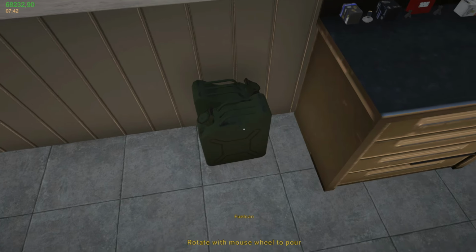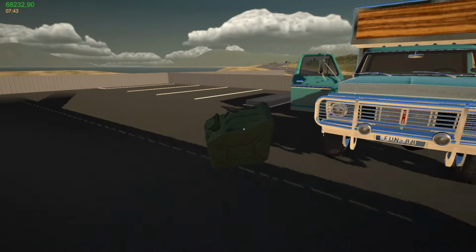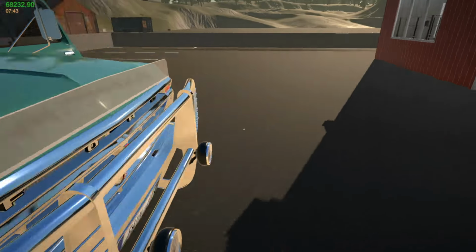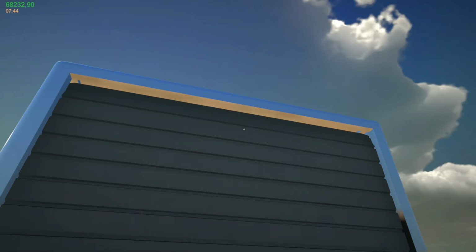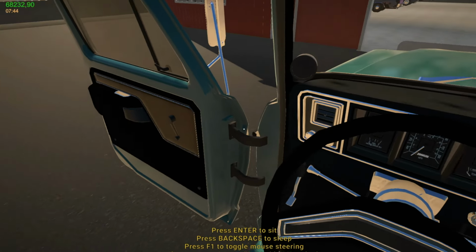Alright, so let's maybe grab a fuel can over here. I'm going to take this with me, just as a safety precaution, because I don't know how bad this thing is going to be on gas. It is empty, so hopefully we are sorted. We've got enough space in this thing.